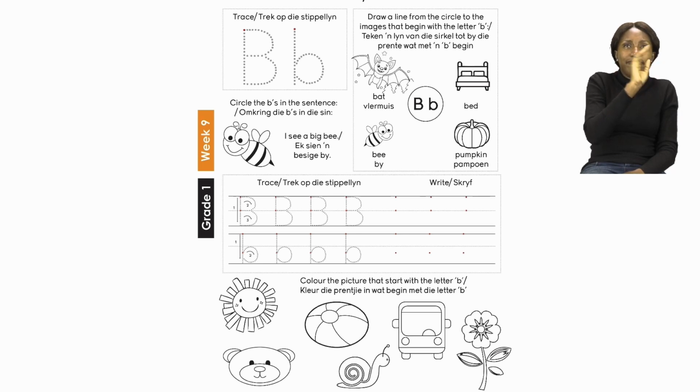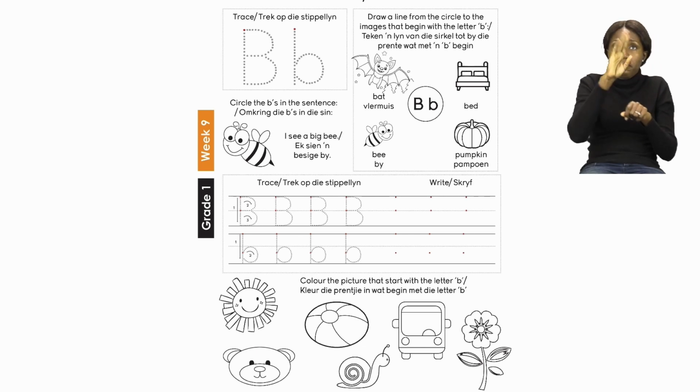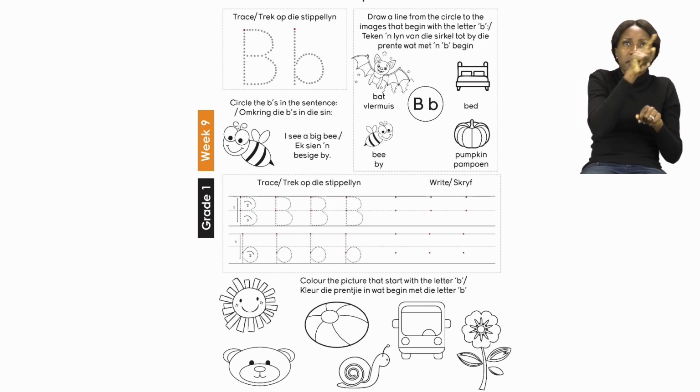Well done. Now the letter B has two types of letters. It has a big letter B and a small letter B. We are going to trace them by using the dots that we can see, starting from the dots, and then after that we're going to draw a line from the circle that has B and try and find the words that start with B.